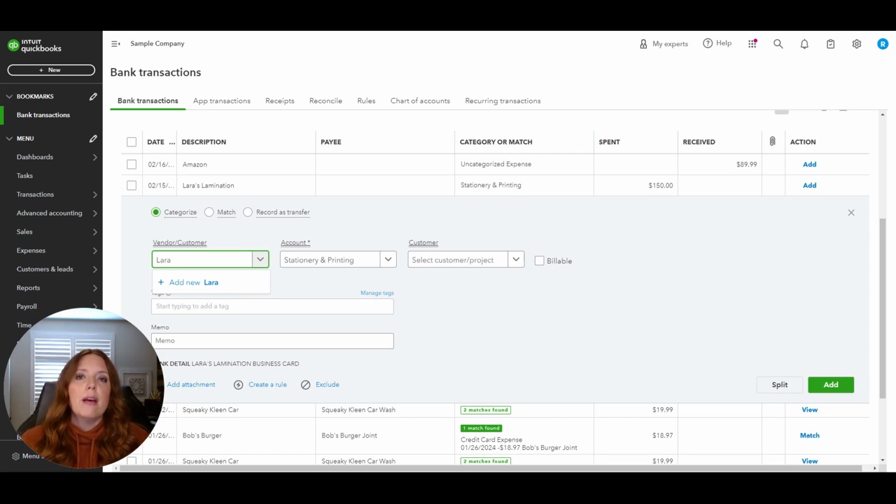So don't make the mistake of just assuming that QuickBooks is correct, coming in and hitting add, because you're not going to have the correct transactions in your books if you're not going in and making sure that every categorization is correct. So take the time and don't get tricked into thinking that QuickBooks is making the perfect matches for your business.